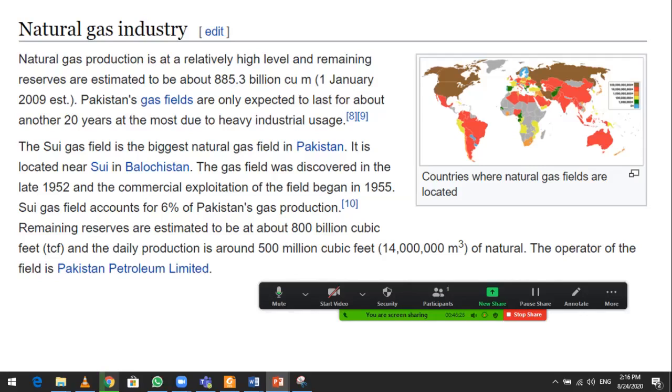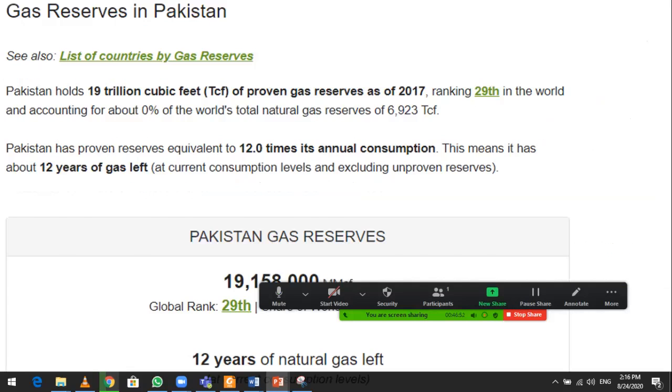The gas field was discovered in late 1952, and commercial exploitation of the field began in 1955. Sui gas field accounts for 6% of Pakistan's gas production. Remaining reserves are estimated to be about 8 billion cubic feet, and daily production is about 15 million cubic feet of natural gas. The operator of the field is Pakistan Petroleum Limited. Okay, this is the history of the natural gas industry of Pakistan.